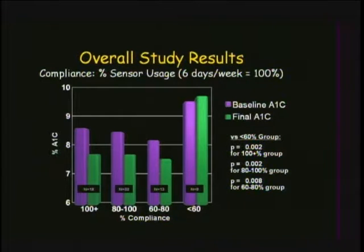Now, we use the word compliance. A lot of people are upset with the fact that we use that word compliance. We define compliance, I would use the word adherence maybe, as using the sensor at least 6 days a week. That was the goal. And what you see here is that those individuals using the sensor at least 6 days a week, or 80 to 100% of the time, or even 60 to 80% of the time, had a 0.7 to 0.9% reduction of A1C.